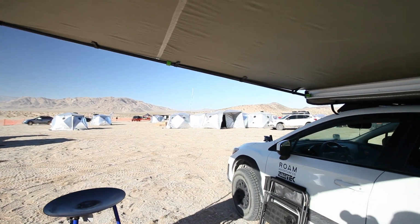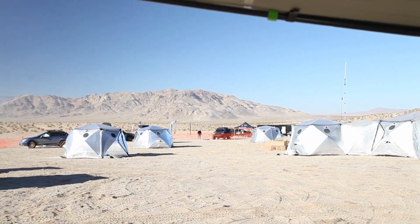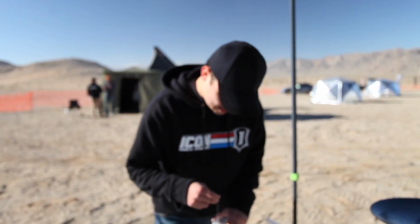But here are all the Shift Pods, as you guys can see, and then out there in the distance is kind of a mini vendor area here that we have at KOH Olaf. So anyway, David, thanks for being here, and here we go.